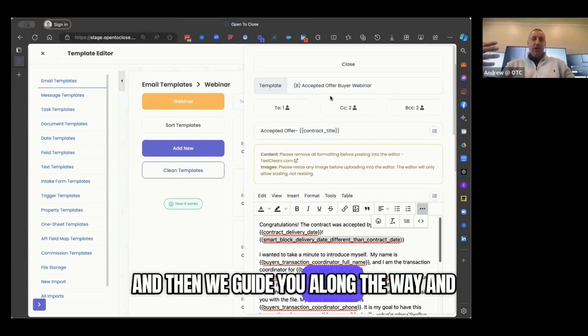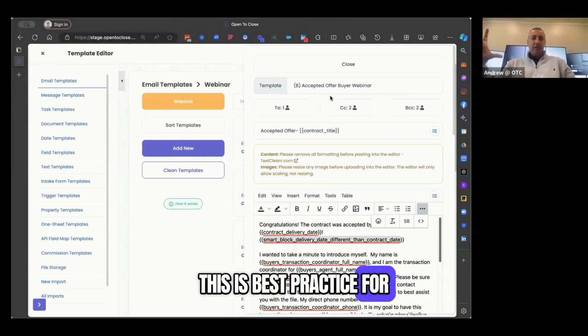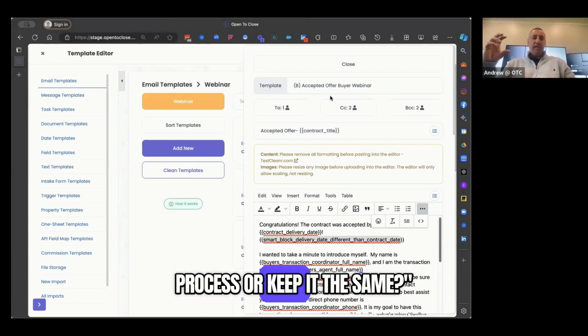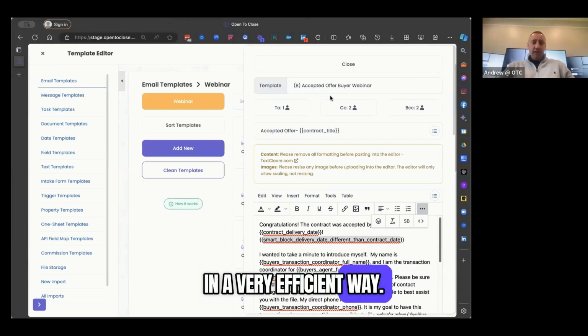And then we guide you along the way, and we'll ask you questions like, hey, your current process is this. This is best practice for most of our teams at scale. Would you like to alter your process or keep it the same? We go through those questions with you to make sure that you're getting set up in a very efficient way.